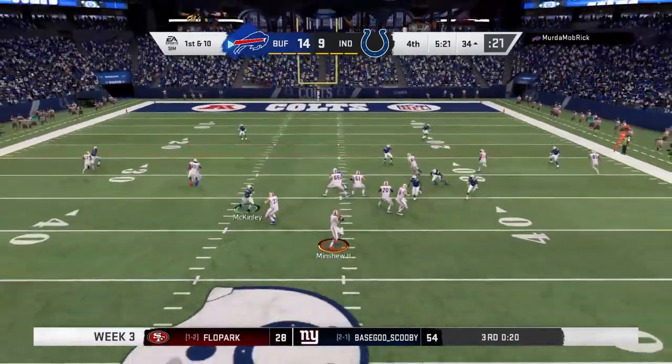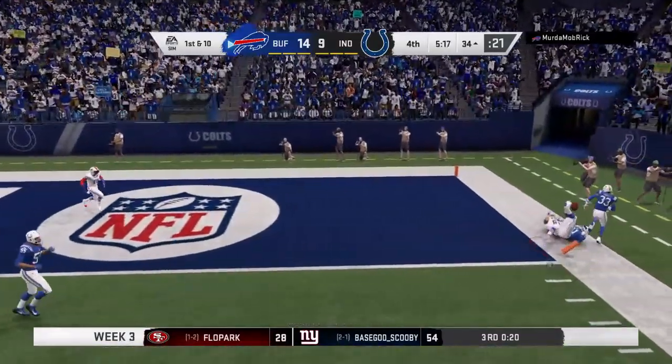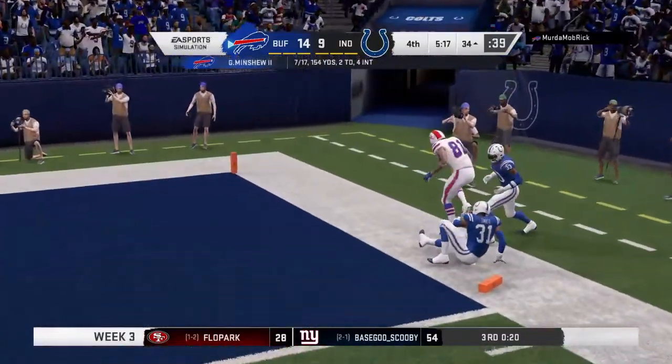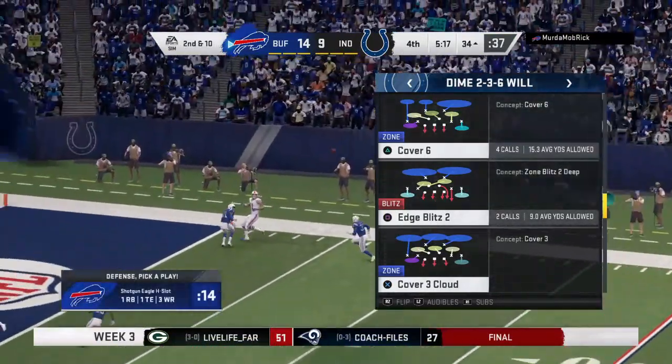It's 1st and 10. Minshew sets to throw. Oh, he's thinking end zone for Evans. And nearly picked it off. He had a chance to come down with that in the end zone, but it'll wind up just being incomplete.